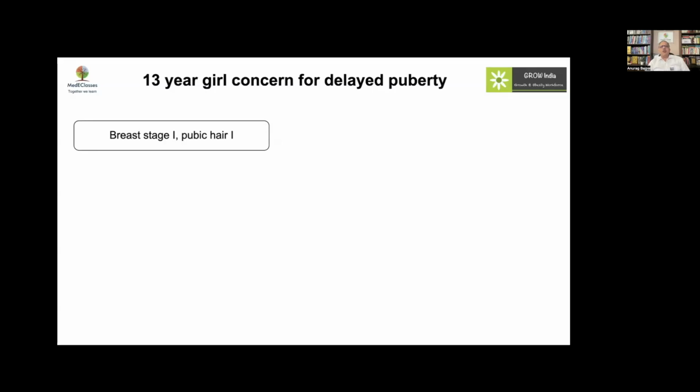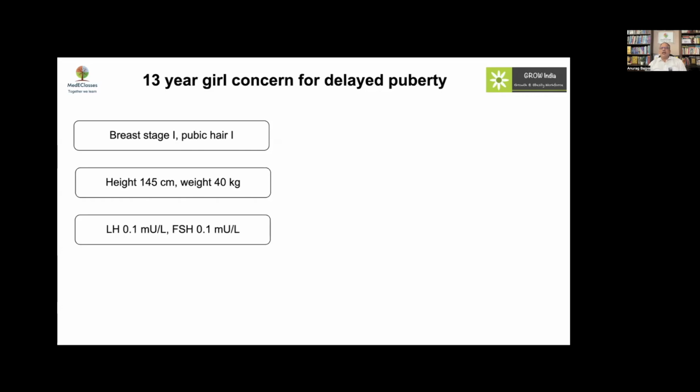So we have this 13-year-old girl who presented to us a few years ago with concern for delayed puberty. She had stage 1 breast development and stage 1 pubic hair development. Parents were concerned that she was not having puberty. She was short for her age, weight was reasonable, and a workup by someone showed low levels of LH and FSH. To compound the matter further, the referring physician's ultrasound found an absent uterus. This was a very devastating scenario for the parents. They were very concerned about the breast not being there and the ultrasound showing an absent uterus, an entirely disastrous scenario.